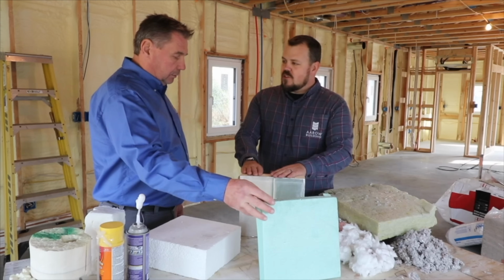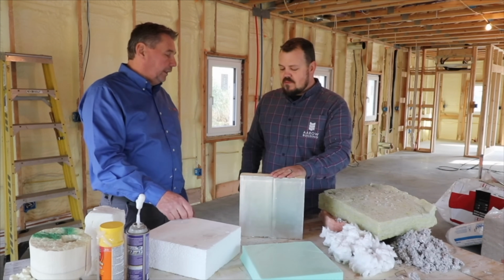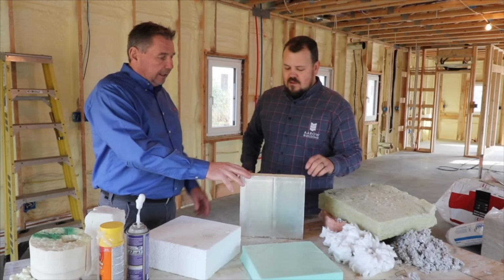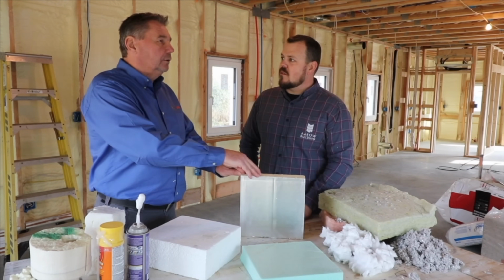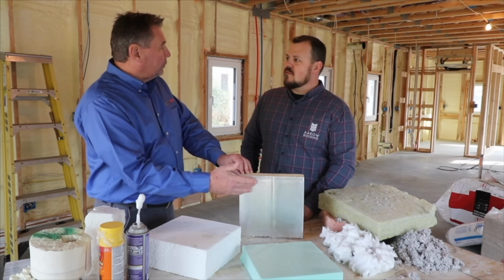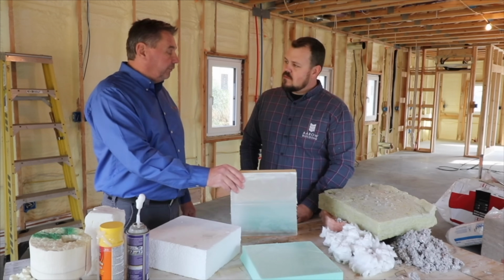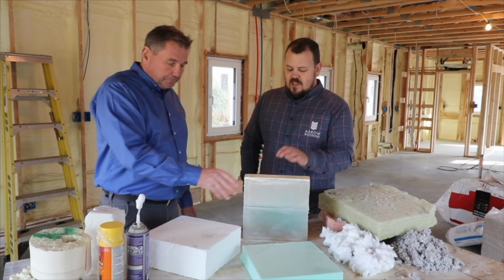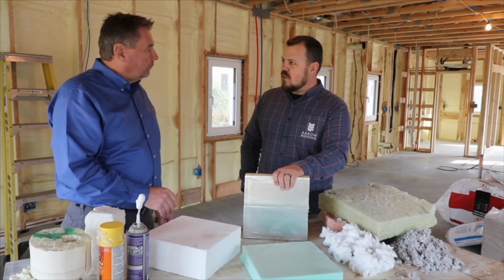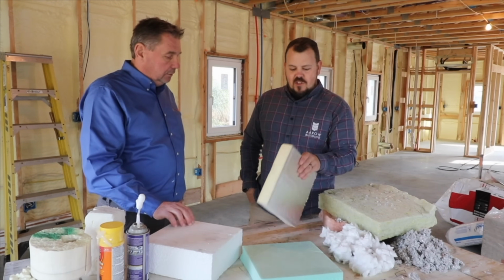It starts to lose R value and integrity when you get it below grade, and when you get it wet. Now, there are people that are using this product below grade inside homes, on the inside of foundation walls, and it's a good product for that. But it does have a good high R factor. This is like an R6.5 per inch. So this is like an R13 in 2 inches here.